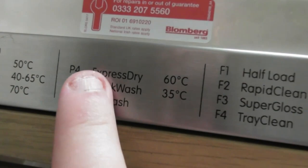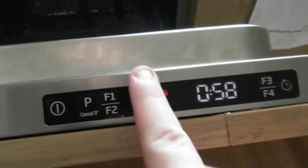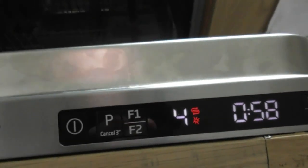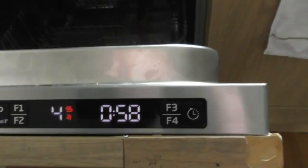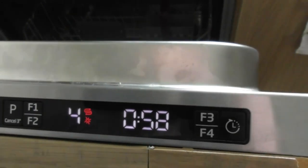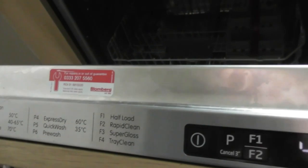Program 4 is the express dry 60 degrees, which is the cycle we use most of the time. So yeah, program 4 is the express dry 60 degrees, which we tend to use most of the time.